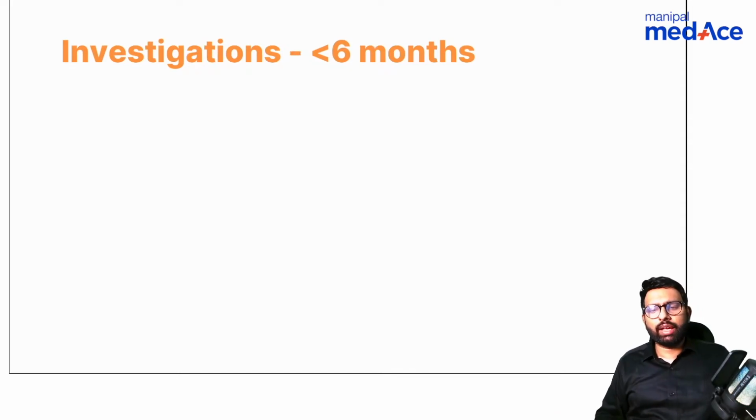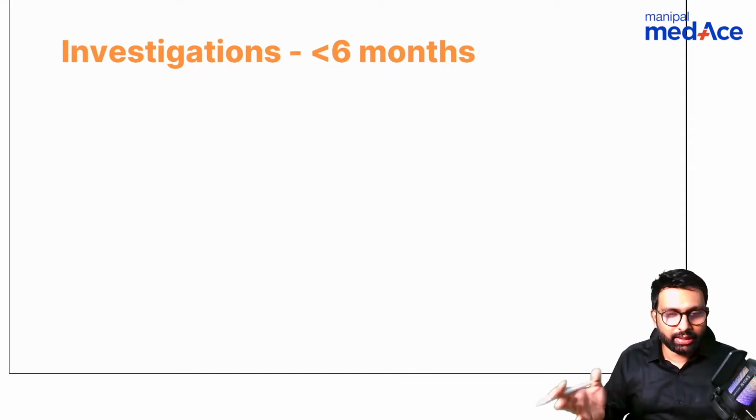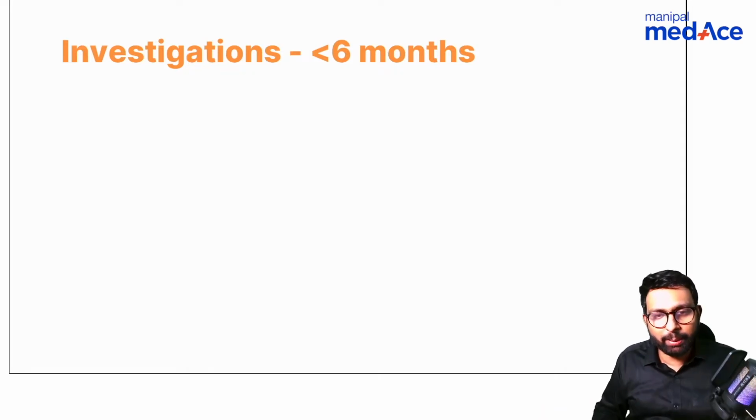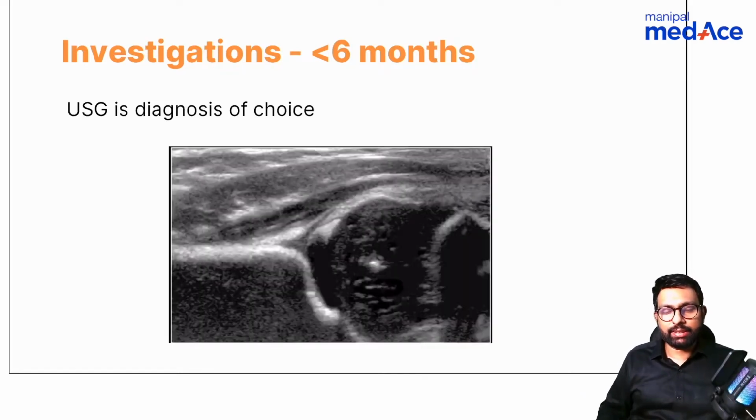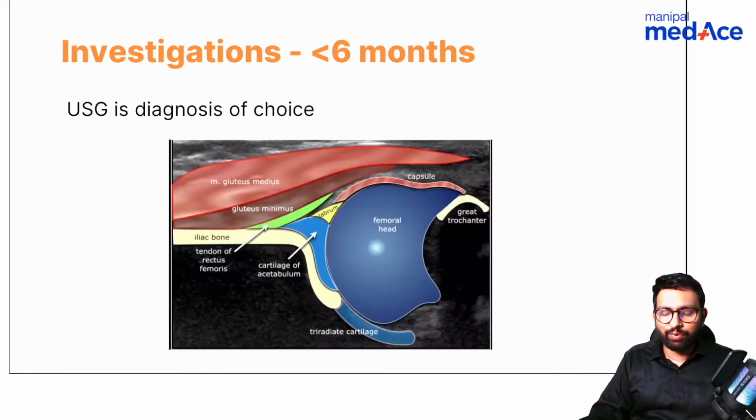Now last about investigation. See, in DDH, you cannot do an X-ray because bones are not yet calcified, so you won't be able to see anything. So the investigation of choice for DDH in less than 6 months is to do an ultrasound. And in ultrasound, you will get an image like this. Now, to get the normal value of DDH, you have to draw these alpha and beta angles.